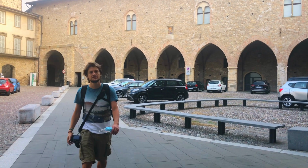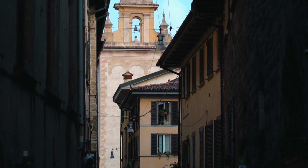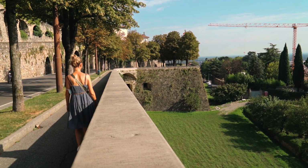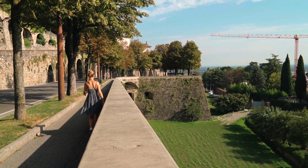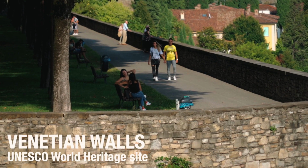This is the Cittadella Viscontea, which was built when Bergamo was part of the Duchy of Milan. In Bergamo Alta you can enjoy nice green areas on the old Venetian walls. From here you can admire a beautiful view of the lower part of the city.